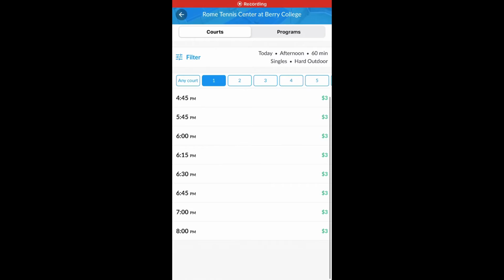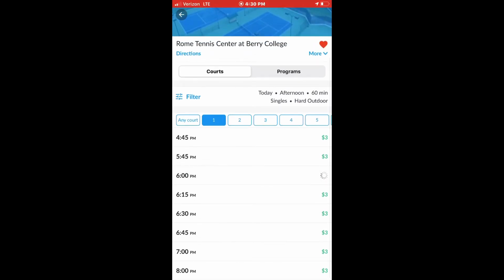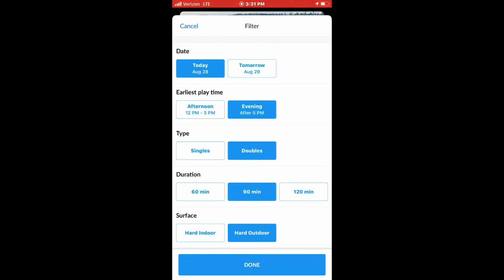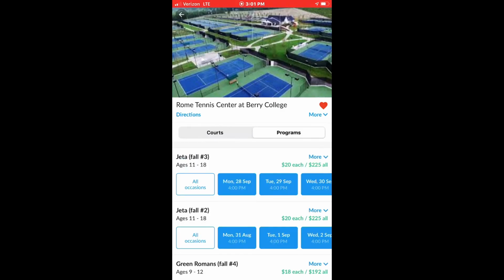Book court times by selecting the left tab. There are also filter options that allow you to select indoor or outdoor courts, singles or doubles play, and other scheduling options. By clicking the right tab, you can book programming.